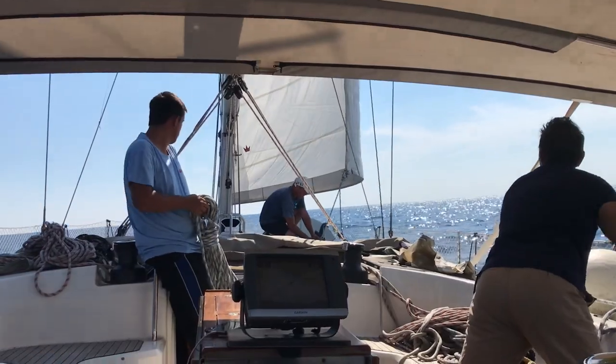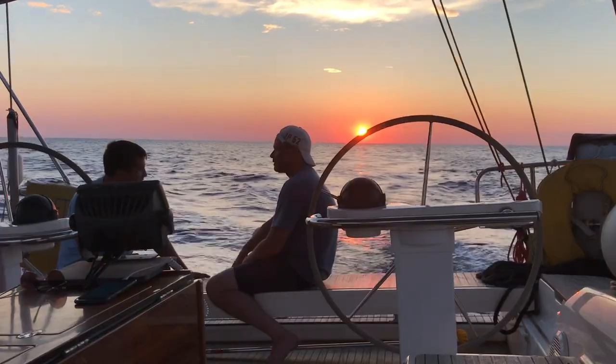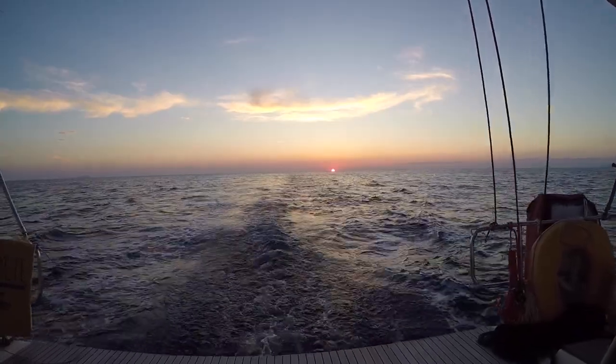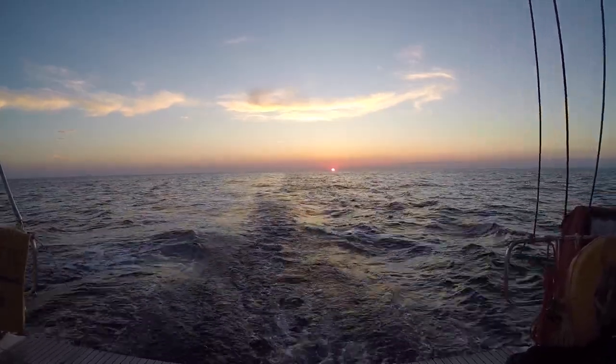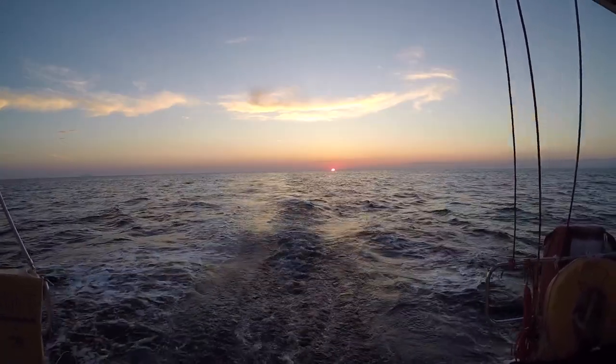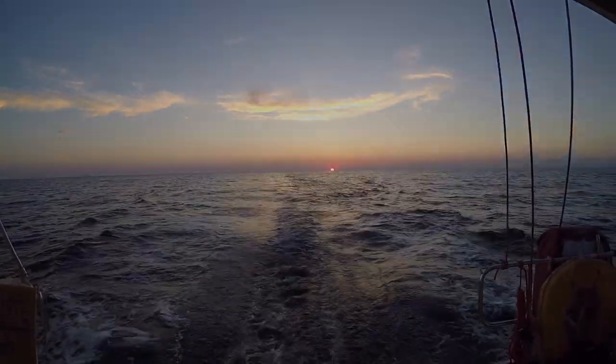Unfortunately, we did not have that much wind, but we had an awesome sunset and we ran the engines for hours. So I used the opportunity to ask tons of questions about the boat, because these two guys knew everything about this boat.